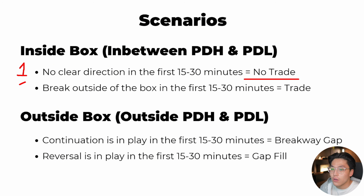The second scenario that we have is a break outside the box within the first 15 to 30 minutes. If we can break outside the box within the first 15 to 30 minutes, this generally shows that we're either very strong and want to continue outside the box, or potentially we could break outside the box and then look to reject and come back inside the box. This really gives us a potential trading opportunity because that means we're going to go to either the top of the box or the low of the box, which means there's going to be liquidity. And whenever there's liquidity, there are potential trading opportunities around those key levels.